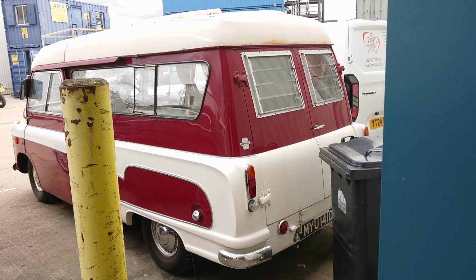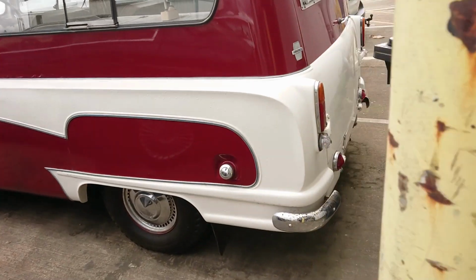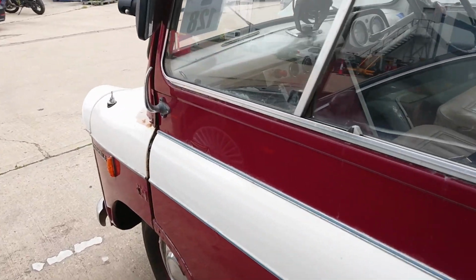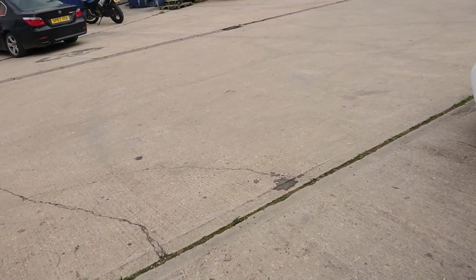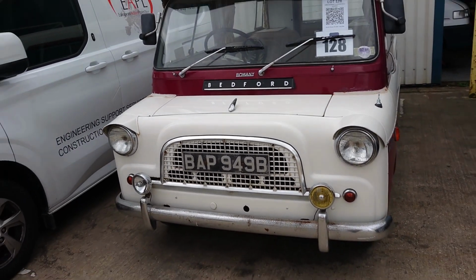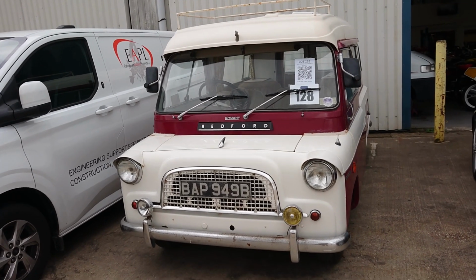Next, 1966 Bedford CA Dormobile. Romany it's called. I mean, the bodywork is not the best. We've still got the filming plate on the front of this. Or has it been removed? Yeah, it's still on there, the filming plate. The real plate's on the back. Estimate £79,000. Also £78,000 this one.